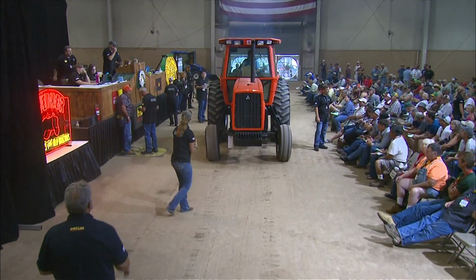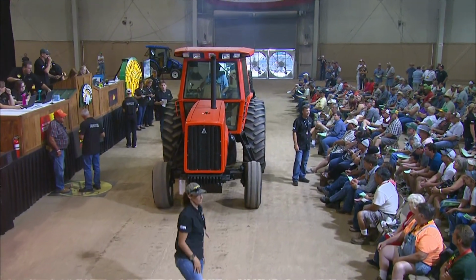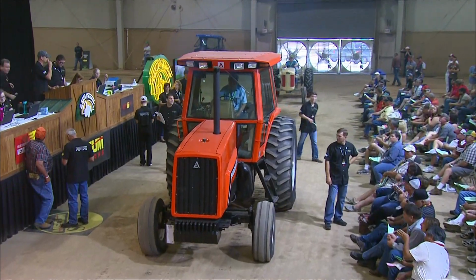Only 2,300 of these tractors were made. Can't get it any better. This one's ready to go to work.